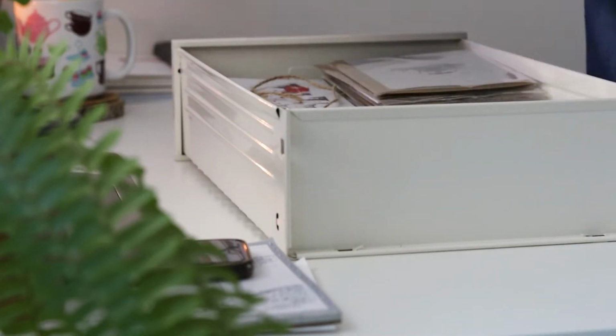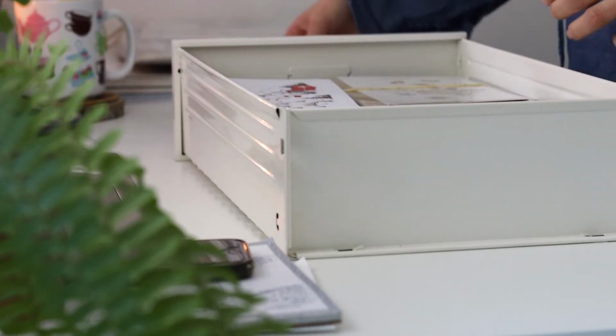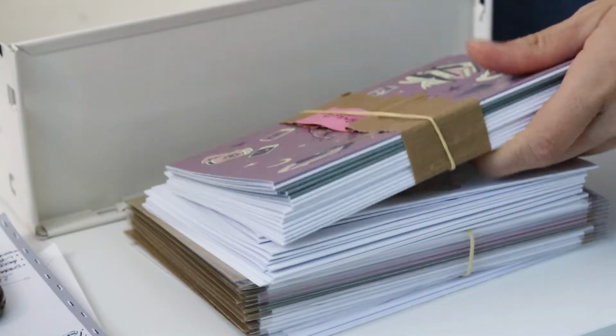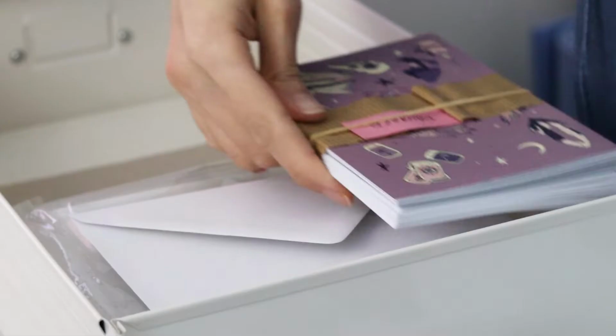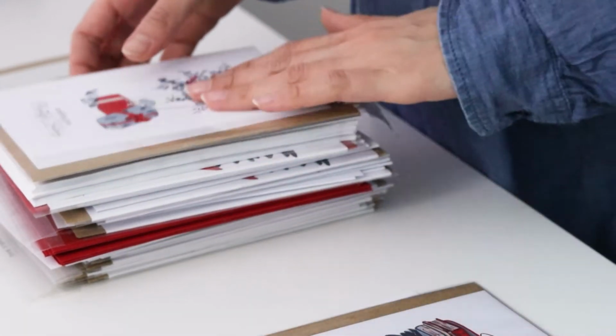And then decided it was finally about time to tidy up my drawers a little bit. I don't have a lot of space for all my cards, which is why I have to constantly rearrange. Now that Christmas is over, it is time to pack away all the Christmas cards and bring back the spring ones.